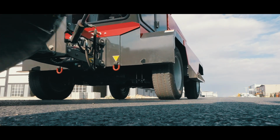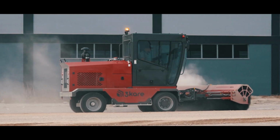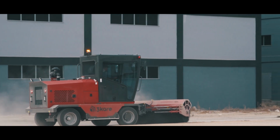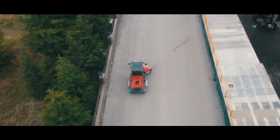The hydraulic propelled road sweeper, developed for all kinds of superstructure projects, offers you many optional features as standard. Sustainable trust and quality.